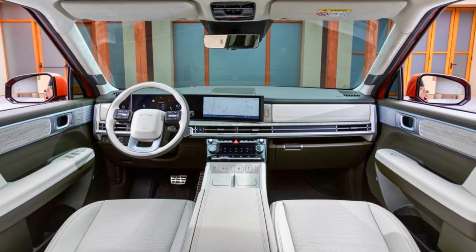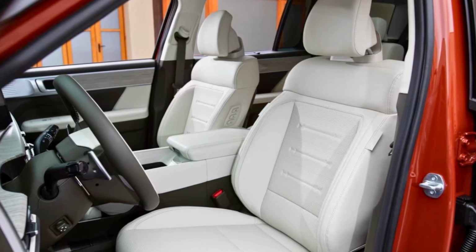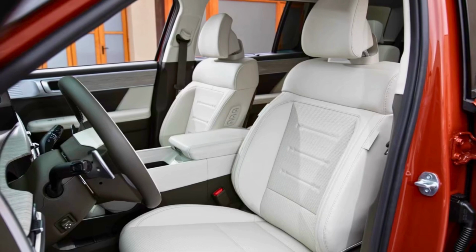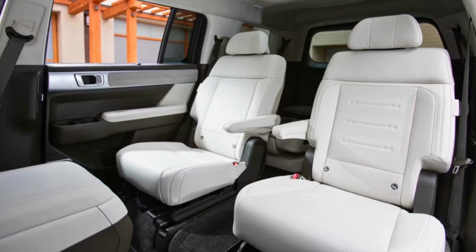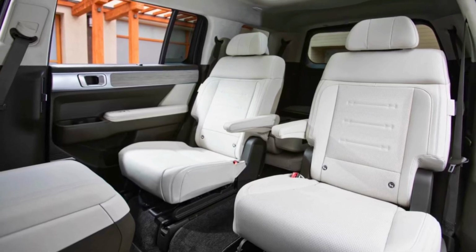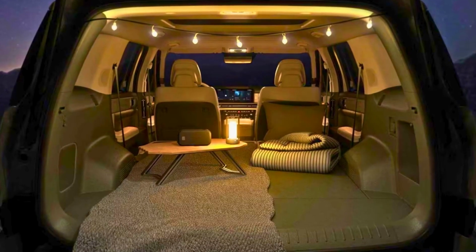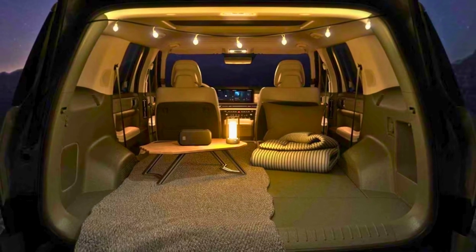Now about the engine. You've got 2 choices. The standard 2.5-liter turbo packs a punch with 277 horses and 311 pound-feet of torque. But wait, there's more. They're also rolling out a hybrid model for the eco-warriors out there. When's the big day? Well, mark your calendars for spring 2024. The 2024 Santa Fe is hitting the streets with a promise of being both comfy and eye-catching.